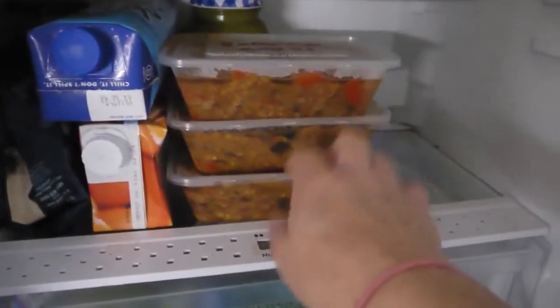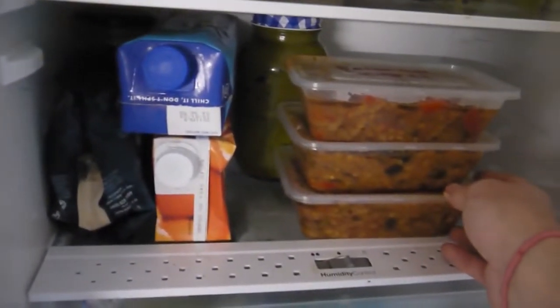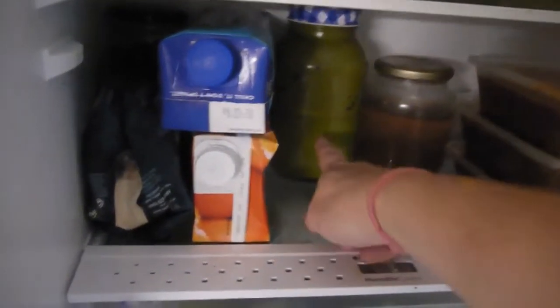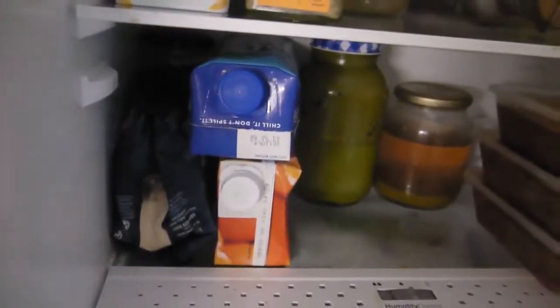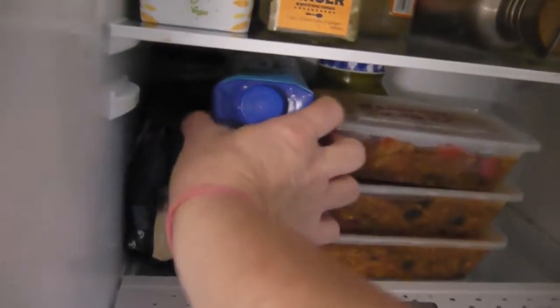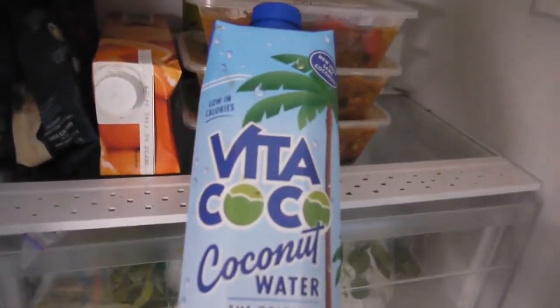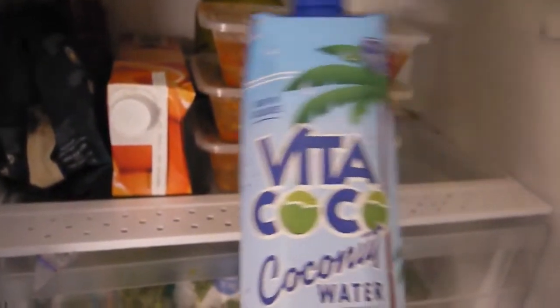This is what I made for last night's tea for my husband, and that's going to go in the freezer. That's my juice, my smoothie from the day before yesterday, so I'm going to have that today. I also like to buy this coconut water, and I pop that in my green smoothies, just a cupful, or maybe even half a cupful. I don't put that much in. But I do enjoy it. I do think it's nice. And I do think it's good for you as well, your coconut water.